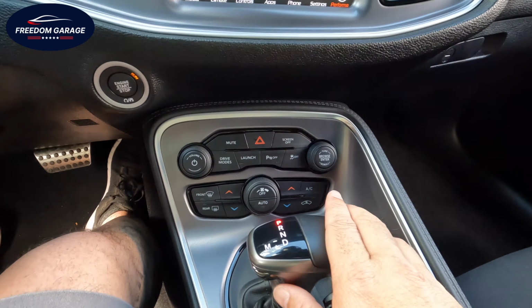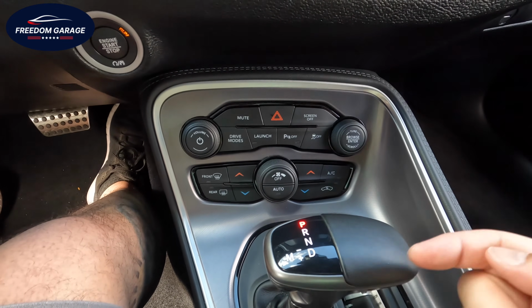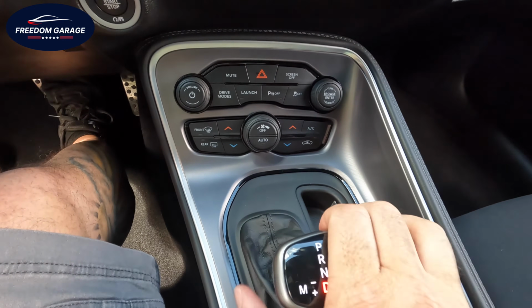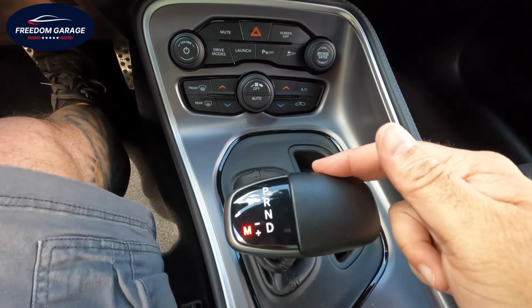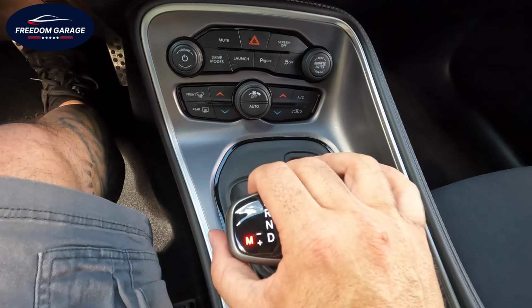Here is your gear select. You do have your park, reverse, neutral, and drive, but if you also kick it to the left, you can do your manual shift with your shifter. You can just go back and forth for up and down in the gearbox.